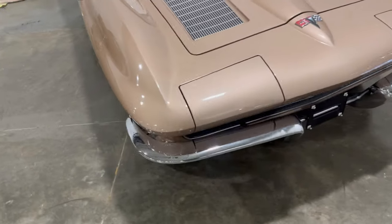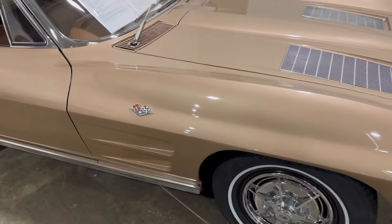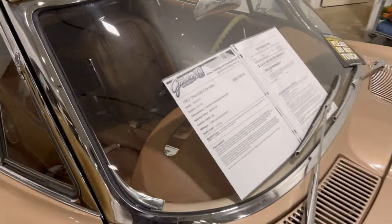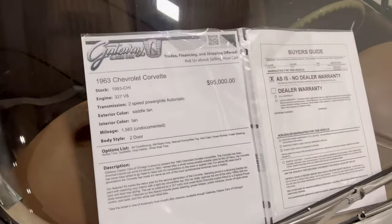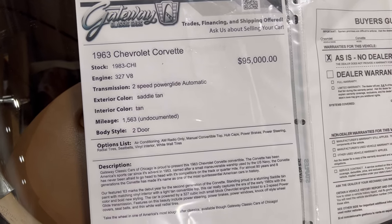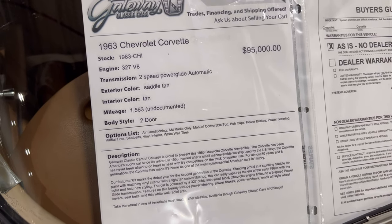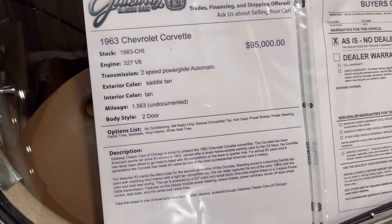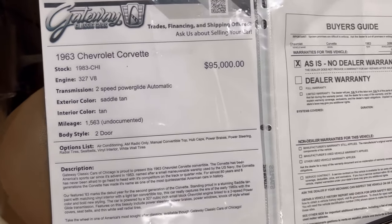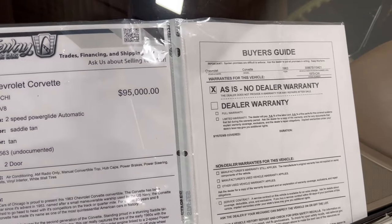Earlier model Corvettes, well, this ain't the earliest model, but these models, you still had the 50 models. But this is a 63. We'll take a look at the tag so you guys can see. 63 Chevy Corvette, 327 V8 in it. Two-speed Power Glide automatic. And it's got only 1563 undocumented miles on here. And you see the price. As is, no dealer warranty.